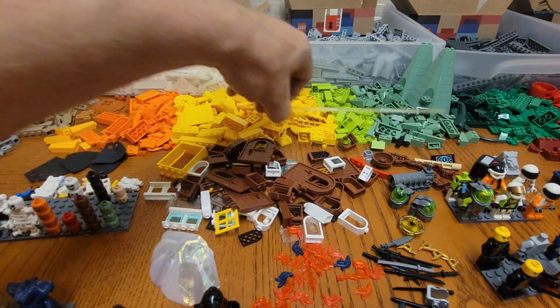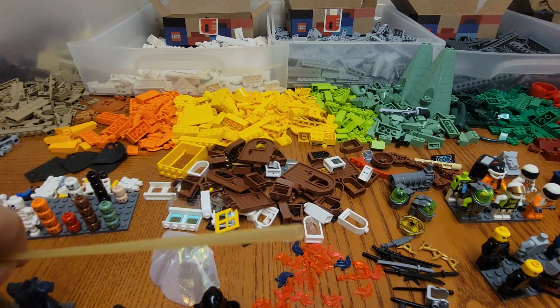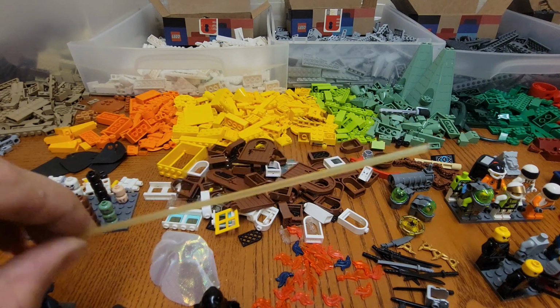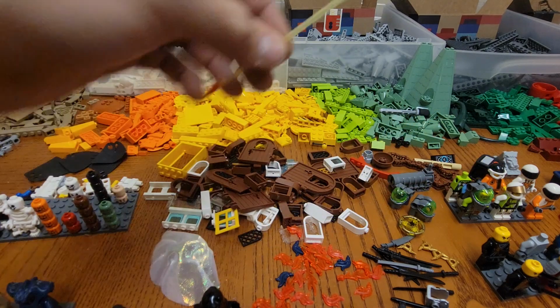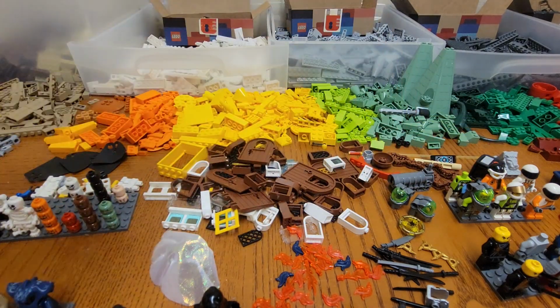This, I don't know if this is Lego or not. It looks like tubing. Probably not Lego. It has a little sticker on this end. Probably goes in the junk bin. But it did seem like the right size.